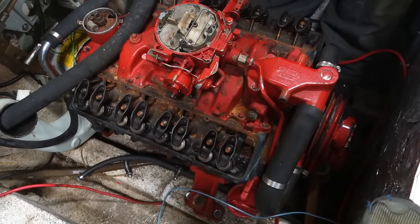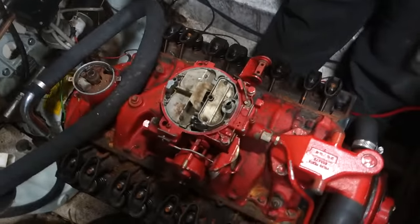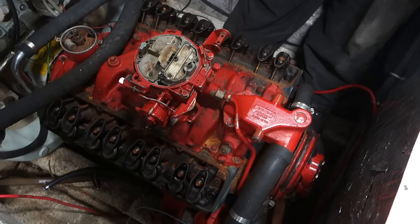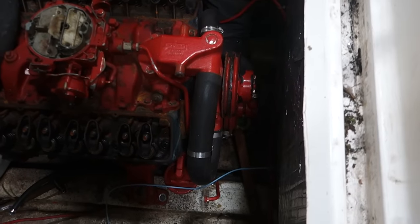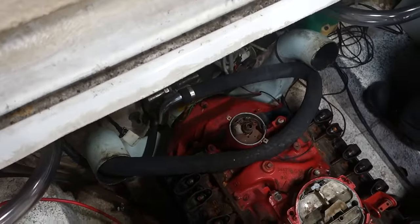Everybody's told me 305. And everybody's told me it's not actually a marine engine. I think they put this on a not marine engine. I'm already seeing huge benefits of this, though. Those are all in good condition, they just need to be painted. The other ones aren't. Maybe we can take parts off one from there, as long as they fit.